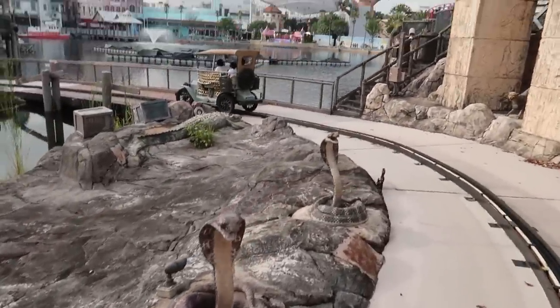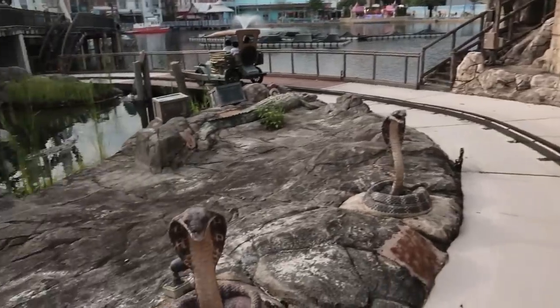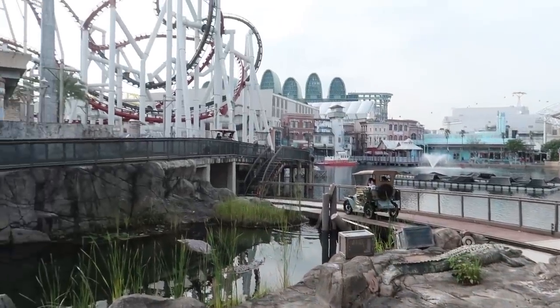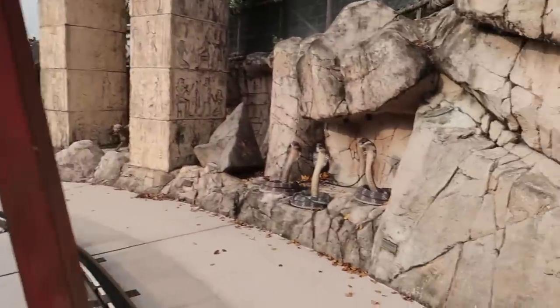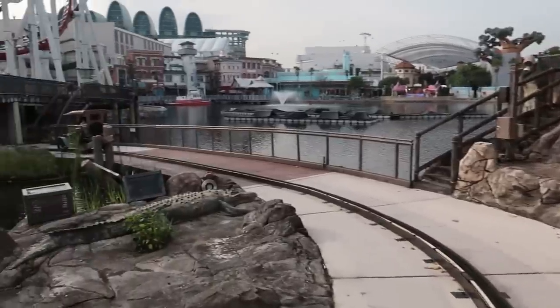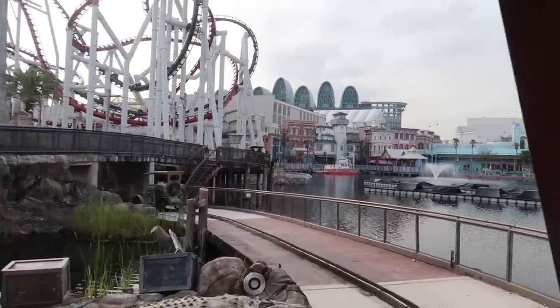Oh, watch out for the snakes. Look at the snakes. I see, it just stops as part of the storyline. So the pedal is just for show, I think. Yeah, nice attraction. I do like it down here by the waterfront.